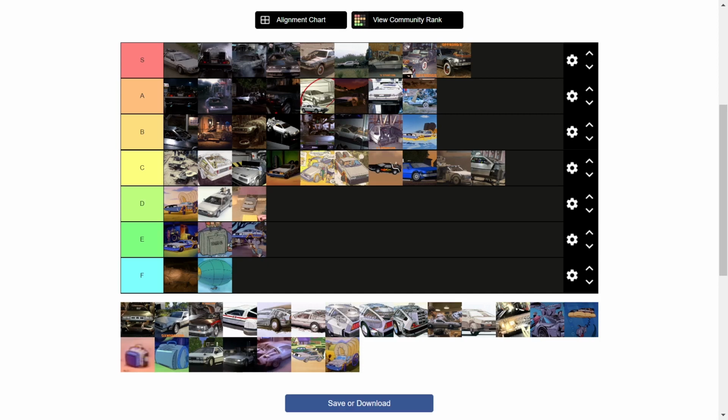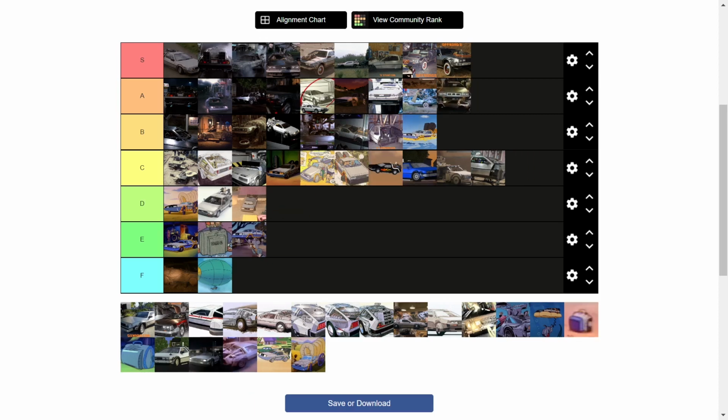What about the one from Off-Roader 2, but it was put on display in the Petersen Automotive Museum? Oh, right. Okay, so I'm gonna do A tier for this one. I loved it. It just had a really good feel to it, the fact that you could come and see it in real life. Yeah, you can see some of them in real life.